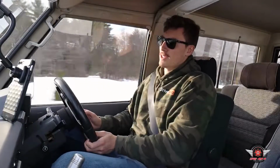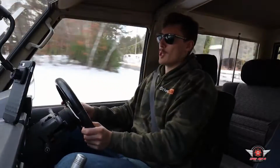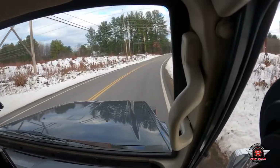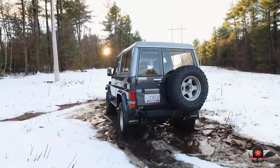And it's not a complete dog on the road. I mean, it's usable. It is slow. It's very slow. You notice when you take off from a start in first gear, just how short of a gear it is. It's clearly meant for just crawling over rocks.